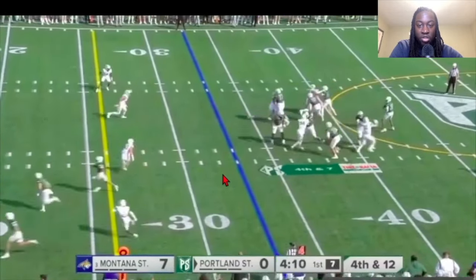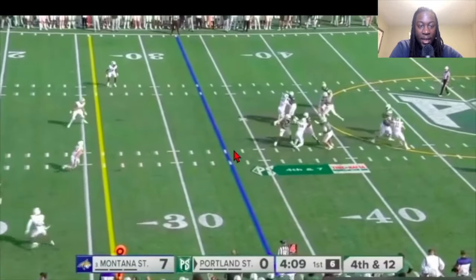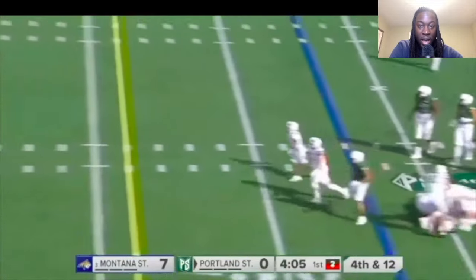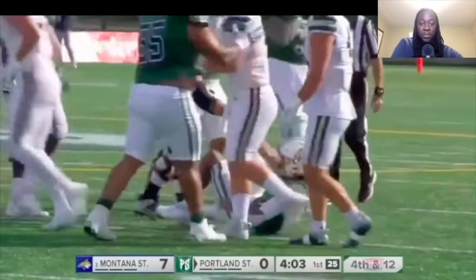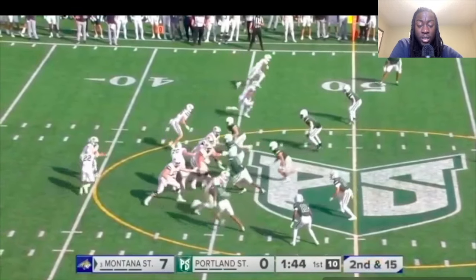It's a really safe coverage. You're dropping two linebackers out to play hooks as well. You end up only rushing four, and the four ends up creating pressure on Chacheret, and they end up almost getting the sack. He's able to get the ball off, but it's to nobody on fourth and 12. Really good play from Montana State. Really good disguise from them as well.